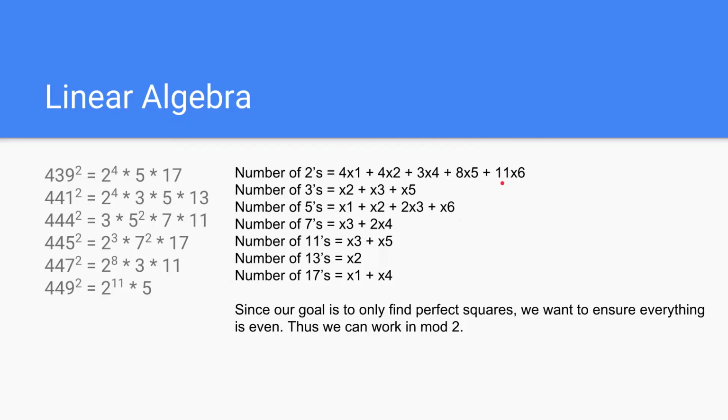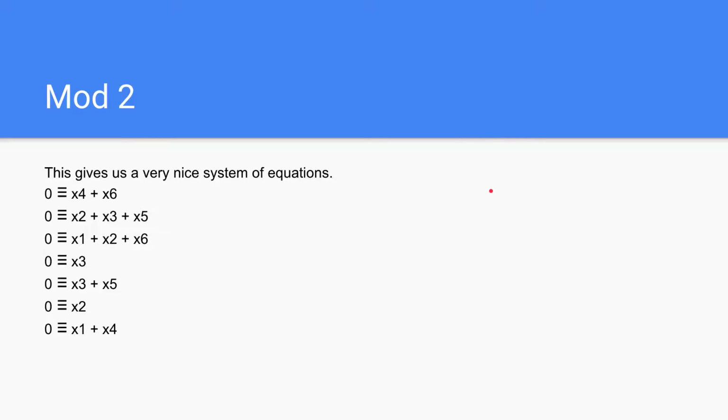We don't want 11s. So we're going to take everything in mod 2. Now, why can we get away with doing that? Well, we're only looking for perfect squares right now. So because we're only looking for perfect squares, we don't care whether it's 3, 8, 11. We only need to know if it's a 0 or if it's a 1. So, modding everything by 2, we end up with a very nice system of equations. We get 0 is congruent to x plus x, or x4 plus x6, x2, and so on and so forth. Much, much, much easier to read.